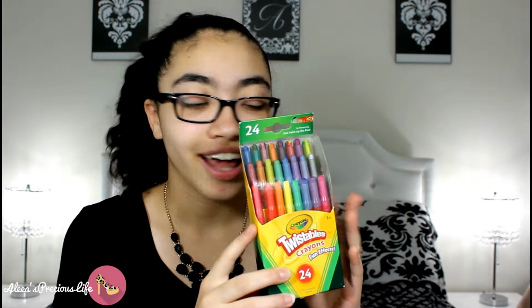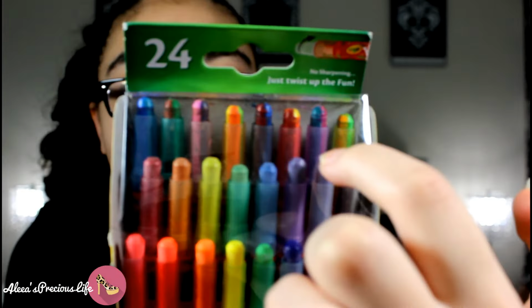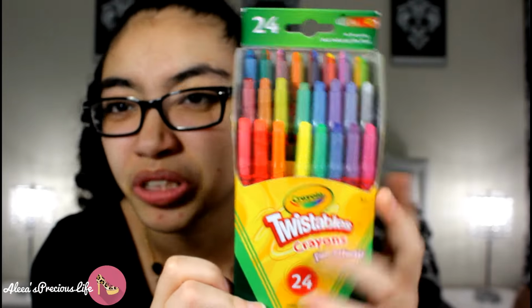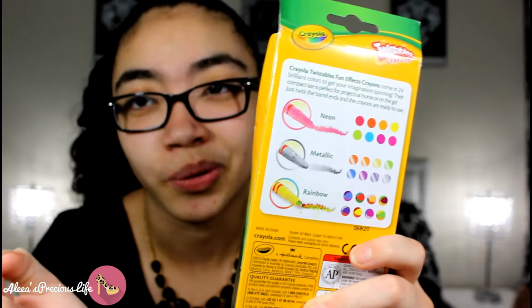Okay, next thing, I'm loving this section. The writing set, I love, okay. These are the Crayola Twistable Crayons, okay? Now, it's not like, oh, they're just crayons, you just twist them. No. Y'all see this? And then these right here are the rainbow, so they write like three different colors at once. Some of these are metallic, and some of them are neon, and these are really, really cool. And there's 24. So like your regular box of crayons, but they twist up and they color cool, okay?